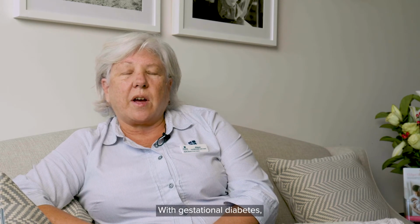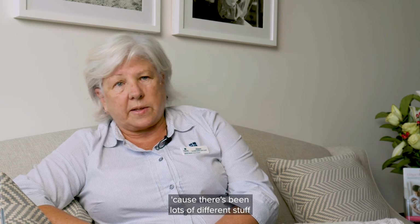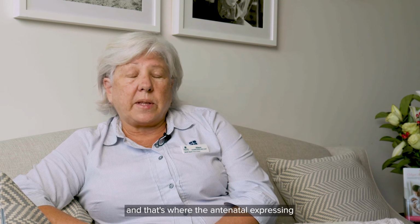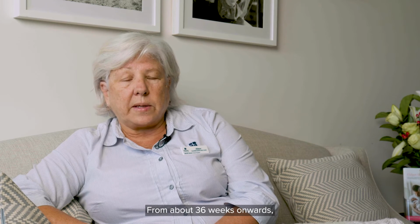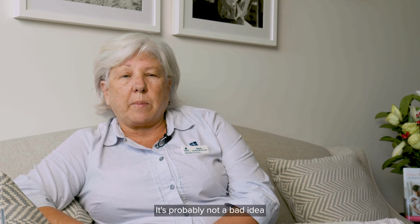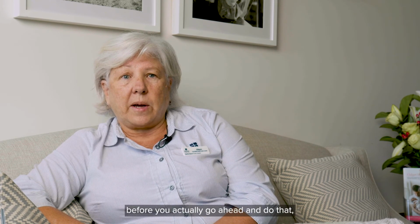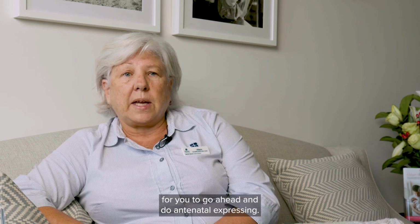With gestational diabetes, quite often the mums are a bit worried that they're not going to be able to breastfeed because there's been lots of different stuff in the media in regards to it, and that's where antenatal expressing is really quite helpful. From about 36 weeks onwards, we can actually look at you expressing antenatally. It's probably not a bad idea to have a little chat to your obstetrician first before you go ahead and do that, just to make sure that he's happy and comfortable for you to go ahead and do antenatal expressing.